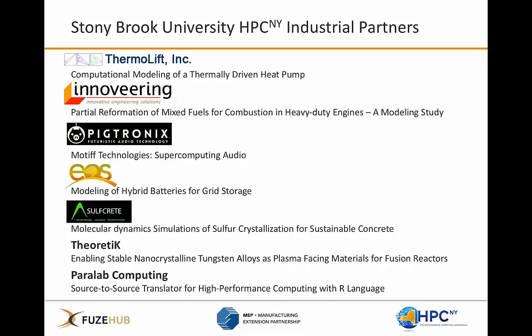So we have, over the past year and a half, developed a portfolio of companies that we are working with, and it's typically done through one of the faculty members leading the project, and we regularly get together to discuss updates, to collaborate amongst the group. And here's just a list of some of the companies that we're working with. The first two, Thermolift and Innoveering, are both smaller startup companies. Well, Thermolift is, Innoveering's a little bit larger now, but really focused on engineering solutions.